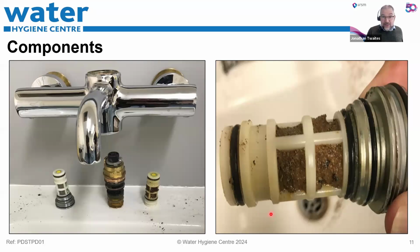See a lot of TMVs in healthcare, as you'd expect. So we mentioned protecting patients from scalding risk is quite a key aspect, but they exist elsewhere as well, especially with some of these modern style sensor taps quite often have integrated TMVs with them as well. So being aware of them and looking at where we need to manage them can be quite key.